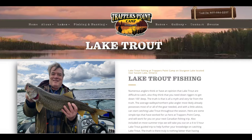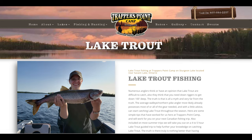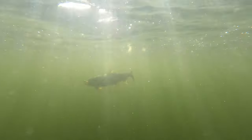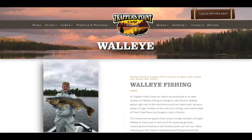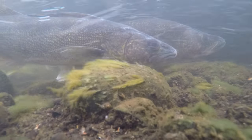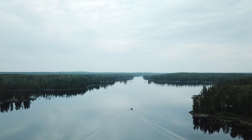Basically at Trapper's Point Camp, I'm out here fishing every week with my guests. I offer a free guided trout trip for any new guests, four people or more. The reason I do that is because lake trout fishing is phenomenal on this lake. It's very important to get my guests on the lake trout. While I'm doing that, I'm showing them walleye spots as I'm driving throughout the lake. I kind of know where the walleyes are moving seasonally. In the spring, it's pretty easy to catch them. They're in my sanctuary on the map within the first 3 miles of my lake.